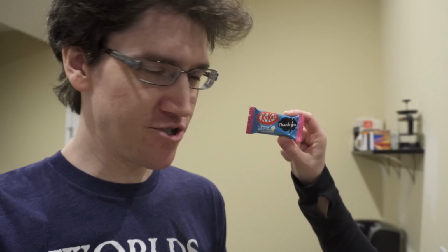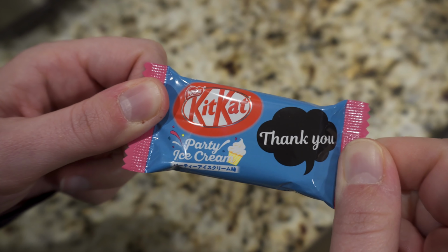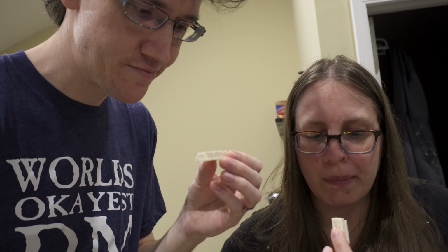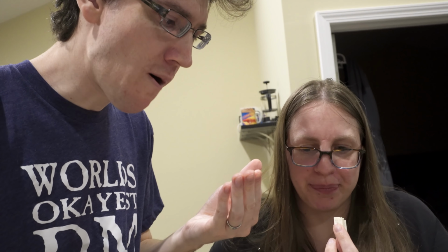So, transition to that time. The flavor for today is Party Ice Cream, which I presume has to taste like vanilla or just like sugar or something, right? I don't know. It says Party Ice Cream, and it also has Japanese text. I would presume that it was one that was not released here. Probably. It just kind of smells like sweet. You know what I mean? It reminds me of something. I know exactly what it reminds me of. It's very sweet.